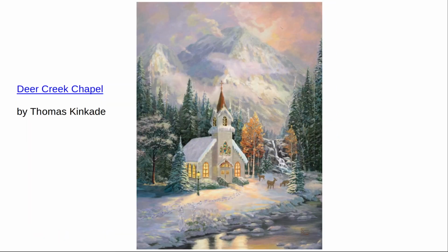Surprisingly suspenseful. Okay, here's just another beautiful winter scene here with Kincaid's chapel. This is called Deer Creek, and again, there's lots of books of Tom Kincaid paintings, and they're magnificent. I really like them.